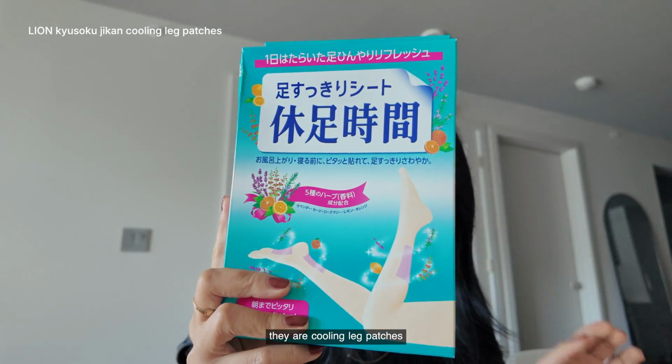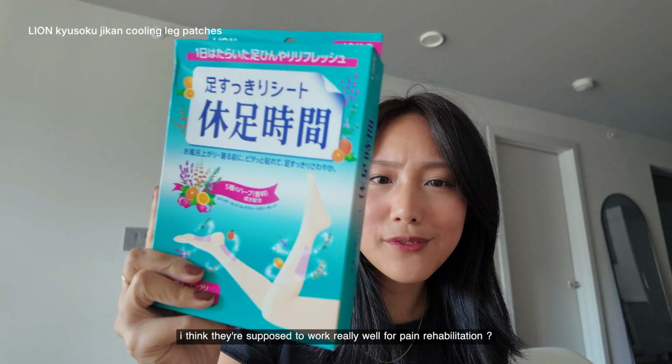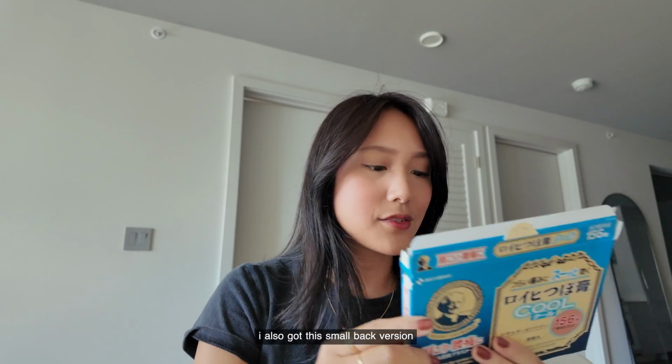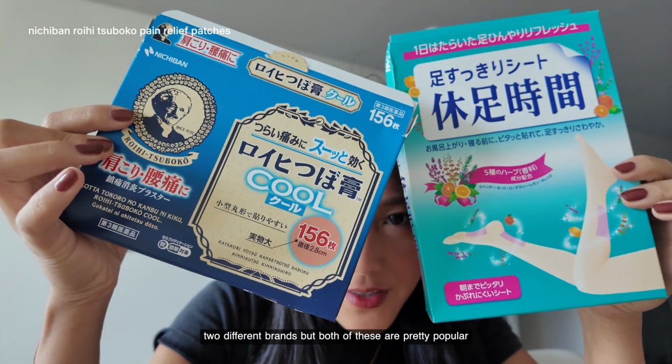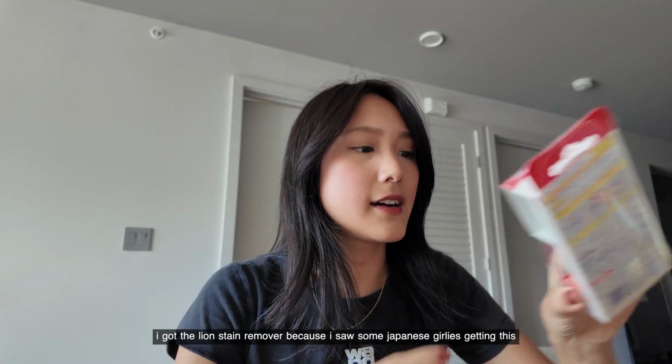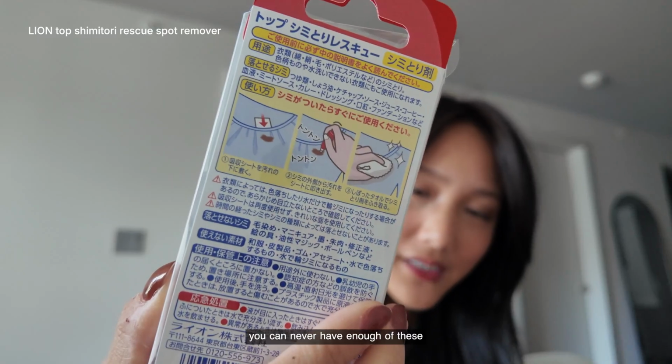They are cooling leg patches. I think they're supposed to work really well for pain rehabilitation. I also got this small back version. Two different brands, but both of these are pretty popular. I got the Lion Stain Remover because I saw some Japanese girlies getting this. You can never have enough of these.